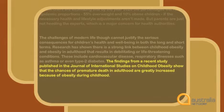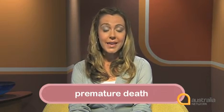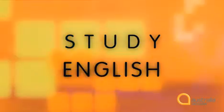The question is, based on recent findings, what can greatly increase as a result of obesity in early childhood? The answer is premature death. Remember that you can't answer with any more than 3 words, so you can't write, for instance, chances of premature death, even though this is true.